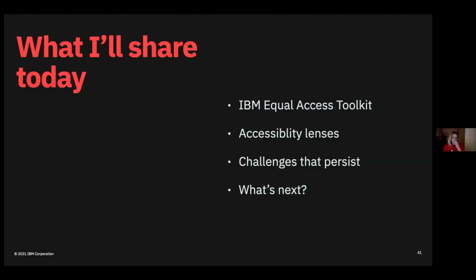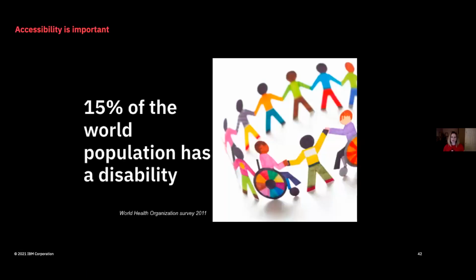So today I'm going to share something that we're doing more broadly within IBM with the Equal Access Toolkit, which is available externally as well. The project that I've been working on, accessible lenses, and then challenges that are still persisting after we've introduced this notion of accessible lenses and we have the toolkit, and then we'll circle back and say what's next and how does that come into inclusive design and the projects that Herman and I are working on together.